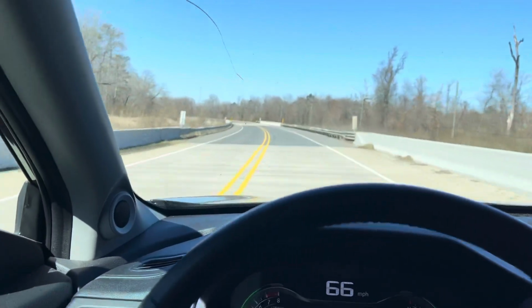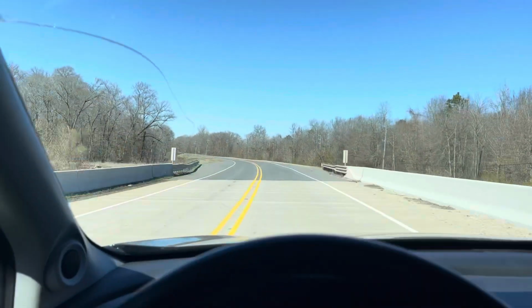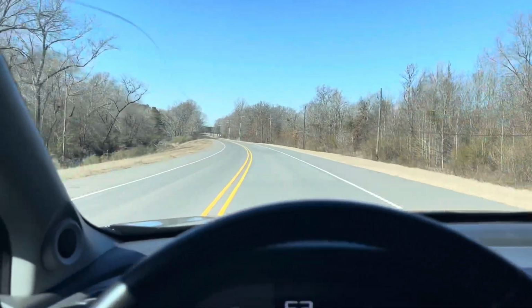I know I went over the road, but there's a gigantic hole there. This road, they just resurfaced it, and it's already bad again. Another big hole. God, Louisiana, you suck.